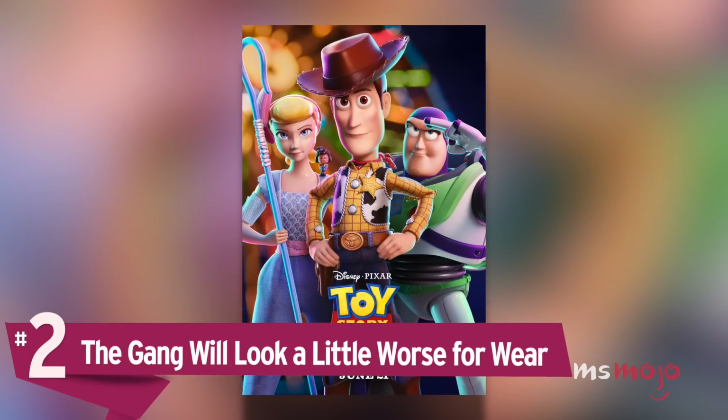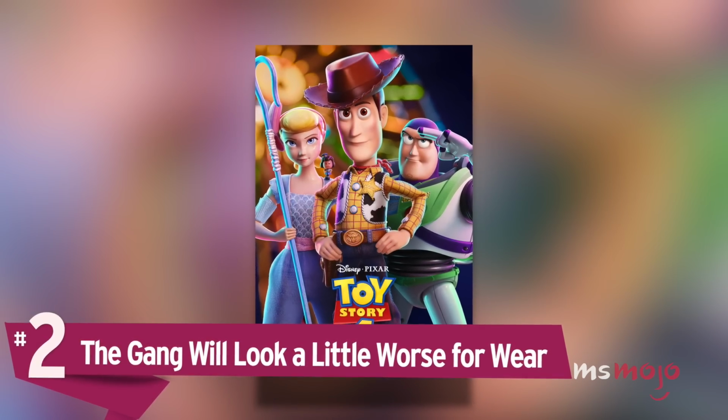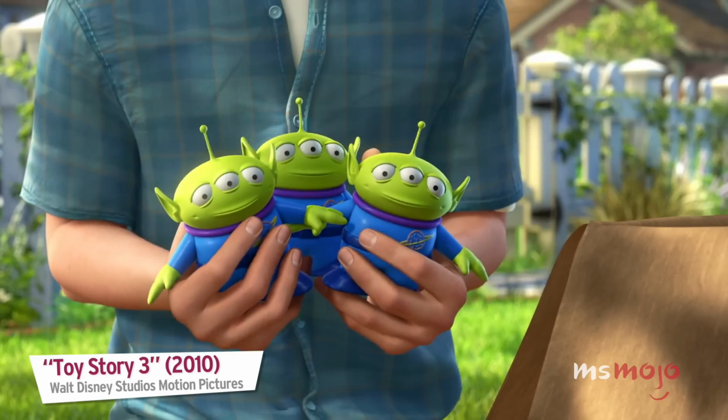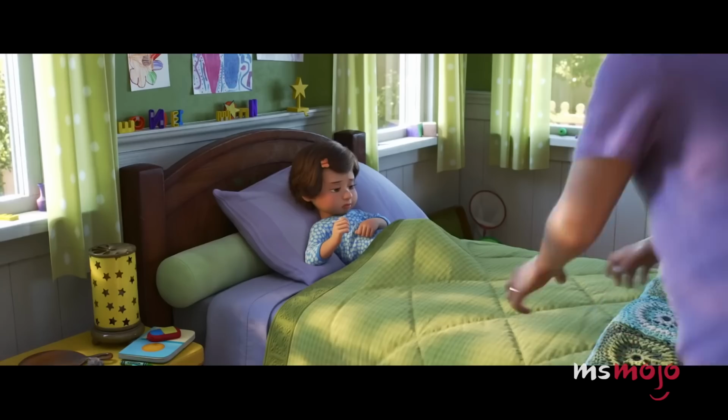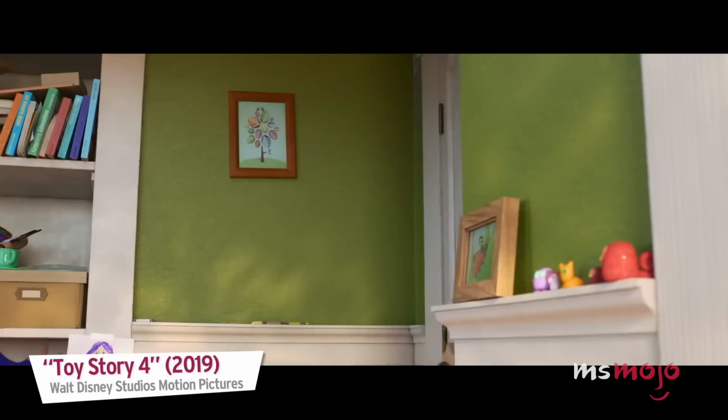Number 2. The gang will look a little worse for wear. Toy Story 4 only takes place a few months after the events of Toy Story 3, even though it's being released 9 years later.